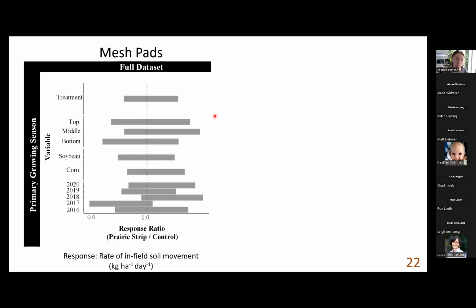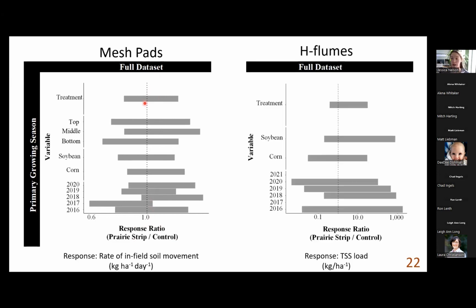And then in this figure here, we're looking at the primary growing season of when mesh pads were deployed and the full data set. Any gray bar that crosses this dotted line is considered insignificant. There's no difference between prairie strip response and the control response, so these would be considered statistically insignificant. So there's no difference between the two treatments. And when we look at the H flume data, we also see that same thing when we look at treatment and the interaction of treatment with crop and year.